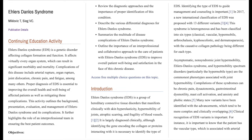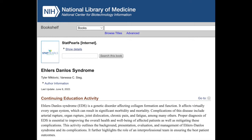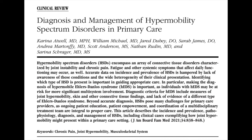One of the key statements that came out of that book says, EDS is a genetic disorder affecting collagen formation and function. It affects virtually every organ system, which can result in significant morbidity and mortality. Complications of this disease include arterial rupture, organ rupture, joint dislocation, chronic pain, and fatigue, and many others. Long list.